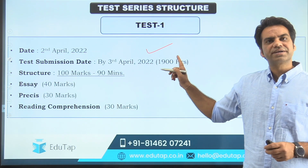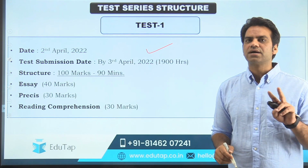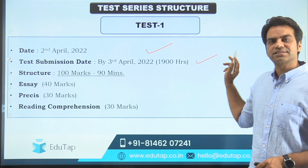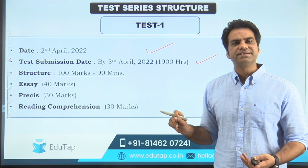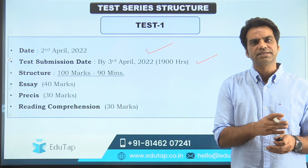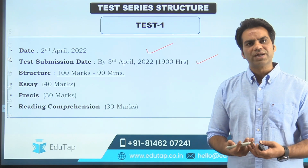So the first test will be conducted on 2nd of April, and you will have 2 days to take the test and submit your answers to us. So on 2nd and 3rd April, you can take the test, and you have to submit your answer copies to us by 3rd of April. That is a weekend, and we have kept that intentionally, because there are so many working candidates who cannot take the exam on working days. So we have kept these dates on the weekend, so that you can take your exams easily and submit them to us, so that we can evaluate them for you.